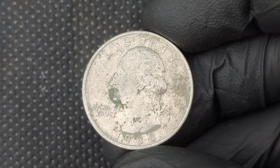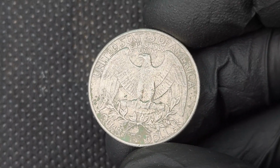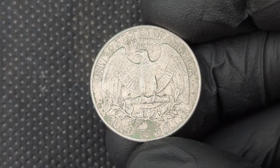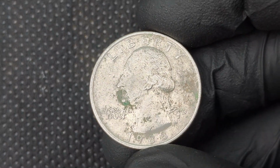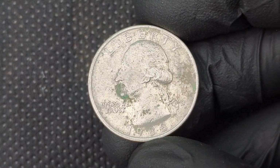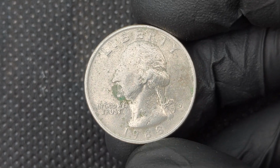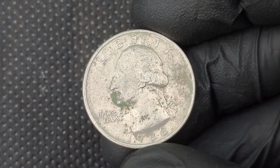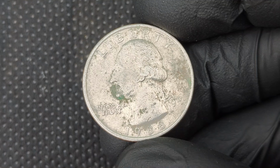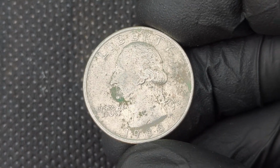Now let's talk about the market. How much can you actually expect to get for a coin like this? The current market value for a genuine, high-grade 1988 D double die Washington quarter can reach up to $1.6 million. Yes, that's right. This isn't just hype. We've seen rare coins like this sell at auctions for astronomical amounts. In recent years, auctions and private sales have pushed the prices of these rare quarters into the seven-figure range. It's a perfect example of how a seemingly ordinary coin can turn into an incredible investment.